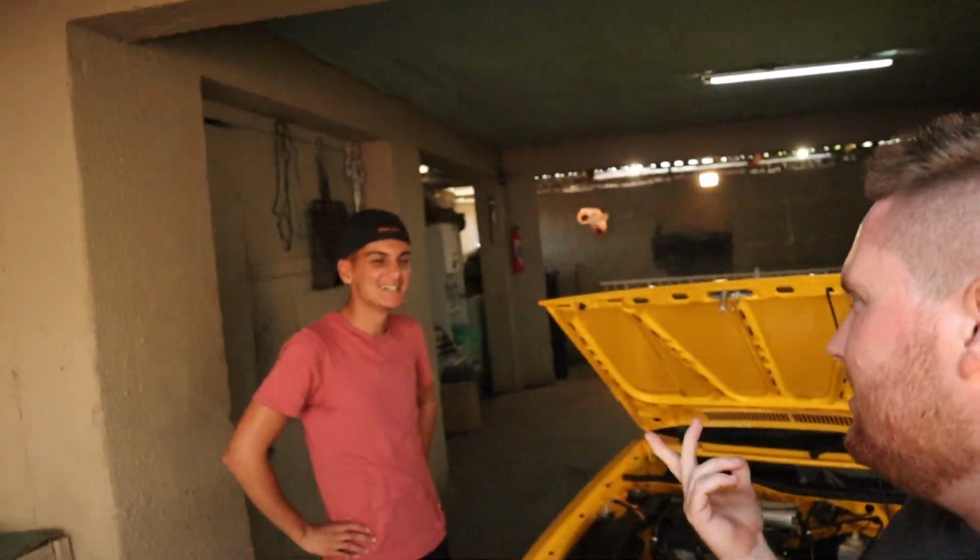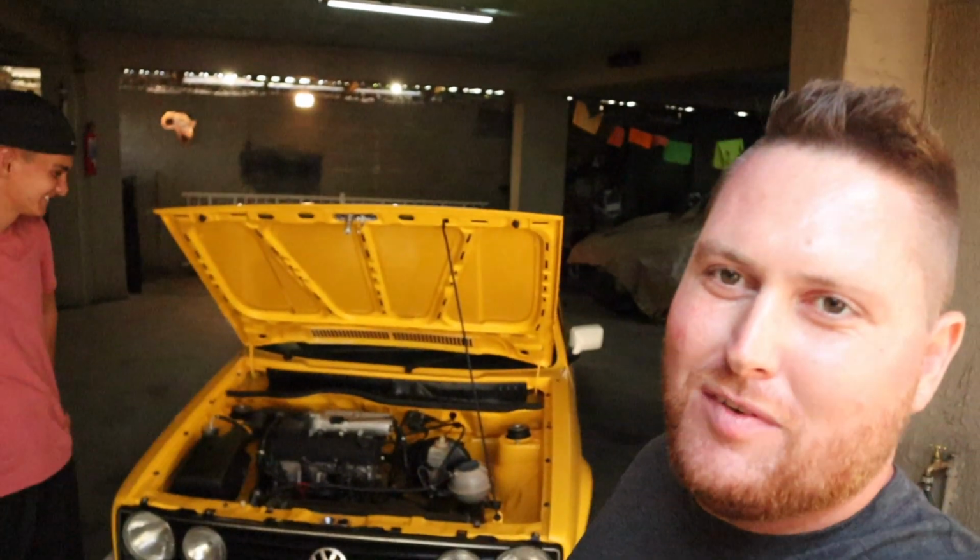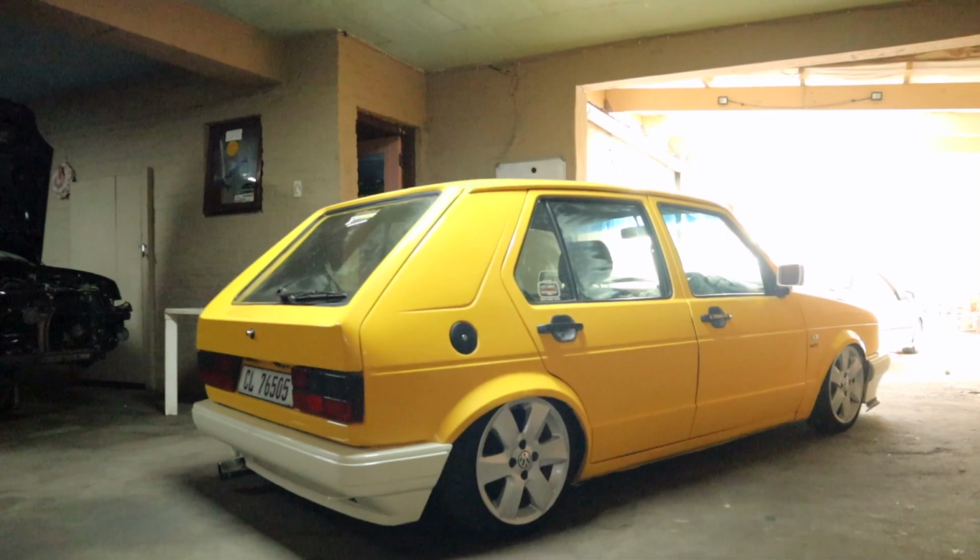I like how he's saying there's not much done to the car, but I followed the progress over, I think it was 2 years? 2 years, yeah. Two years from the day you picked this up until now, it is a completely different car. It looks way different. Man, thanks, man. It lives up to the name that it got from all the videos. It looks phenomenal.